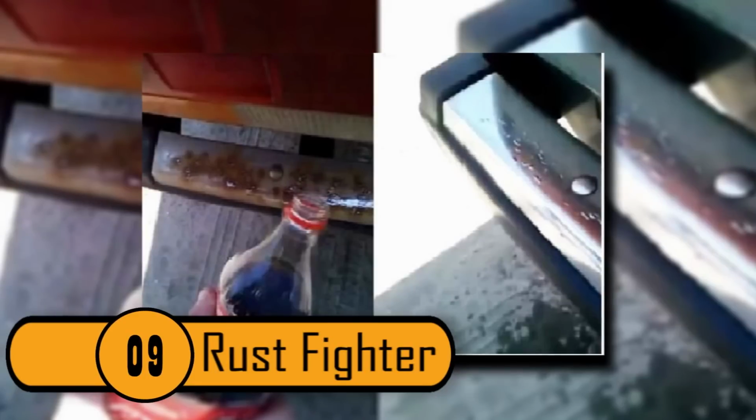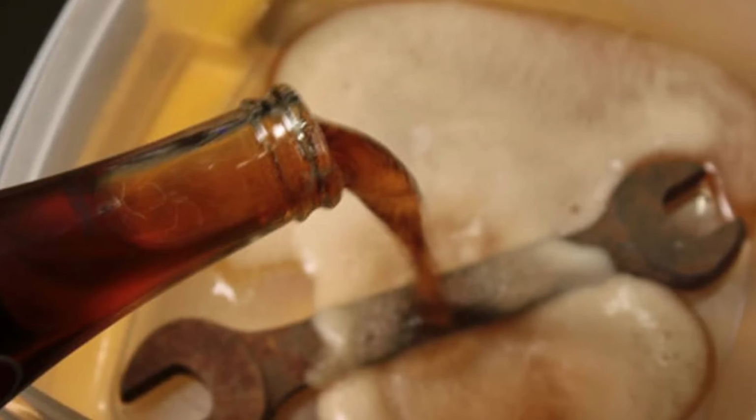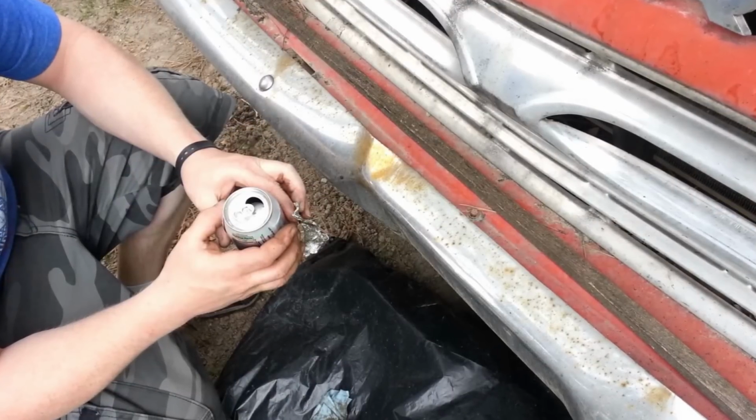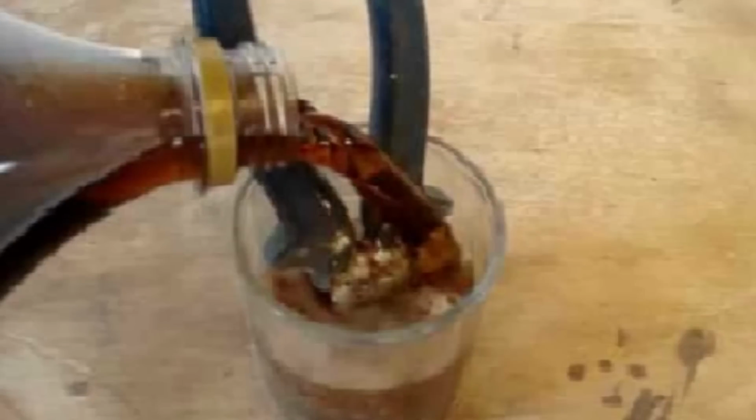Number 9. Rust fighter. If you have rusty items such as tools, cast iron pans, and even a bike, you can quickly and easily get rid of the rust with a bottle of Coca-Cola. If the object is small, you should soak it in a soft drink. If the object is too large, you should pour the soft drink on a rag and scrub the rust. The reason that Coca-Cola works so great is because of the phosphoric acid that it contains. This will cause corrosion, which will loosen up the rust.